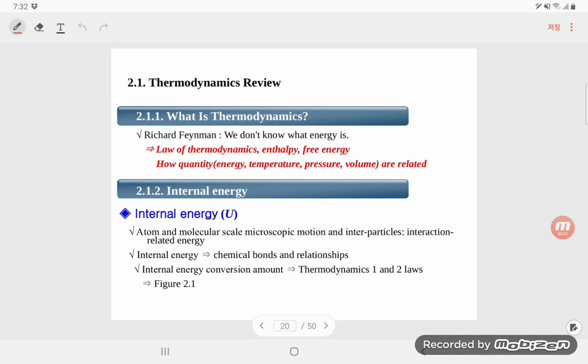Firstly, we start from the internal energy. Internal energy is denoted as U. It is the atomic and molecular scale microscopic motion and interparticle interaction related energy. So it includes the chemical bonds and the relationships between the molecules. We can anticipate the internal energy conversion amount from the first and second laws of thermodynamics.